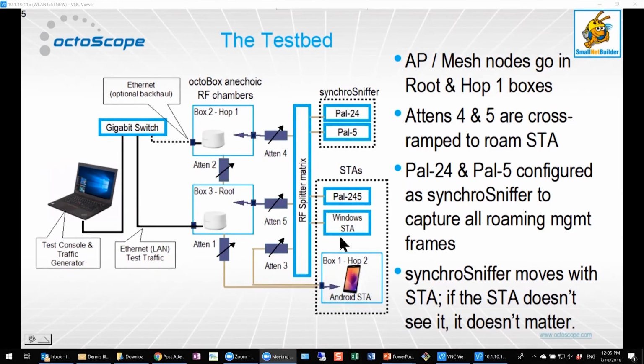The other stations we have is we can do a Windows station and my favorite, which is the PAL 245. Up here is the synchro sniffer. The way that it's connected in this configuration is the synchro sniffer travels with the stations, because in my estimation, if the station doesn't see it, then it basically doesn't happen in terms of roaming, because the station, again, is in control. So we have the mesh nodes go in these two boxes, and to roam, we just cross-ramp attenuator 4 and attenuator 5. So one increases, one decreases.